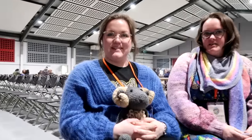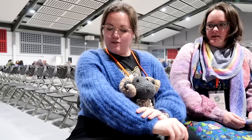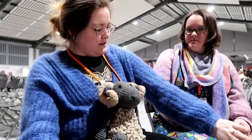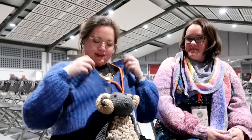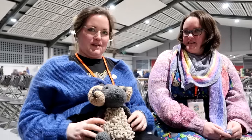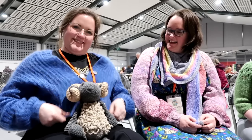So we've got Hannah from Corner of Craft, and tell us about what you're wearing, Hannah. I am wearing the Fluff Nugget cardigan. It's a pattern by Becky Sorensen. It's made out of my fluffy lace base, which is mohair and silk. And it's just so fluffy and nice. It is beautiful, I love it. And you've got, what's the name of the sheep again? Norma. That's it, it's Norma.